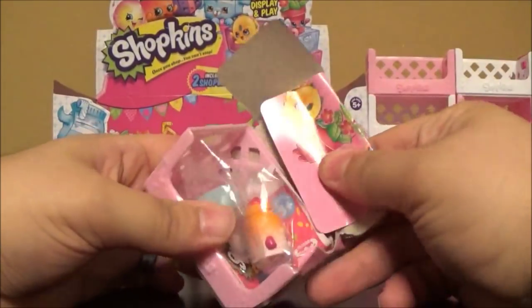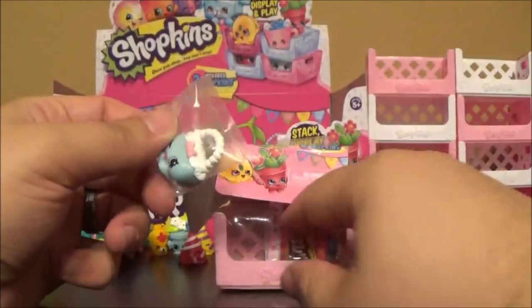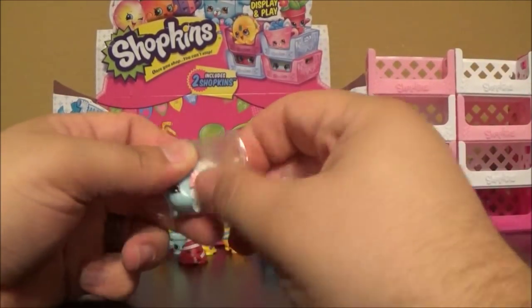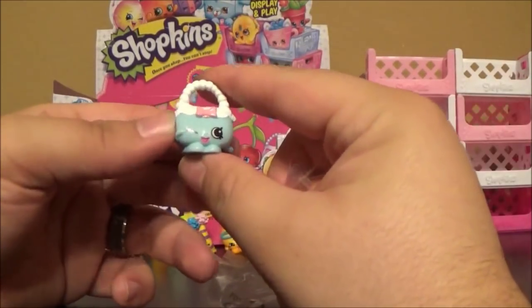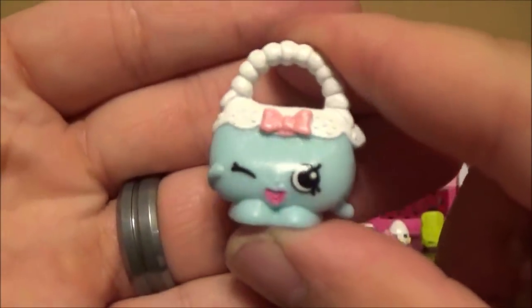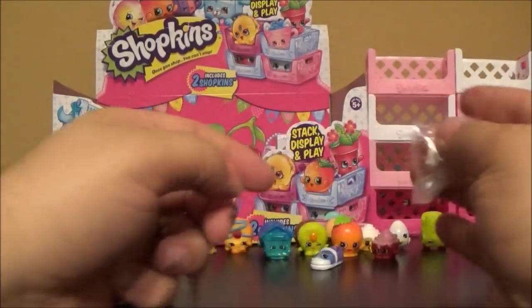Toy Hunter Mom. Oh, let's see here. We got Henry Handbag. Man. Henriette Handbag. Handbag Henriette. I forget, guys. I'm so sorry. Handbag Harriet. Handbag Harriet. Silly me.